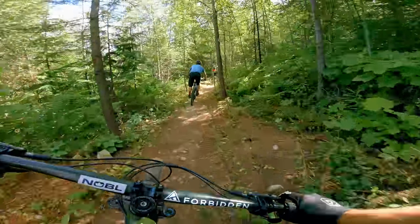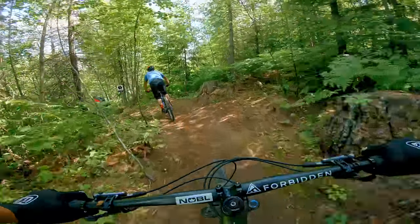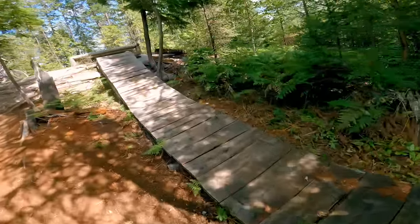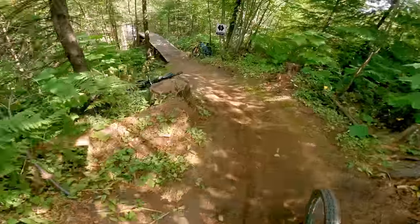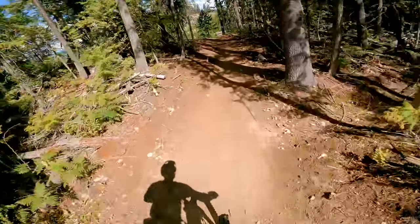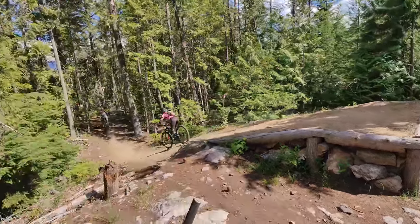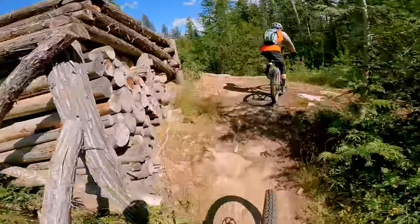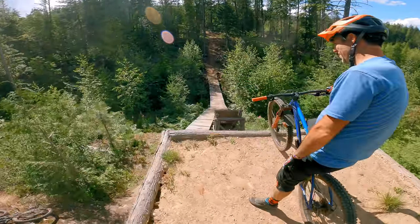Nice one. But the real showpiece feature of the mountain is on the double black Crazy Mary, a pair of step ups. Gap jump. Should we go take a look? Oh, it's just there. I'm pretty sure I can do this one. This one's pretty chill. The first was actually pretty easy, and it's up to you on how far you want to send it. But directly after is another, much bigger one. It was a little above my pay grade, but hopefully one day I can convince myself to do it. Maybe I just need the right person to tow me in.